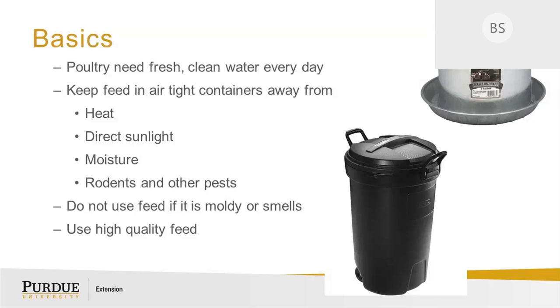So not only mice, but think about raccoons and possums. They also love to get into feed barrels or feed bags. So you can't just leave a feed bag sitting out. You'll have to keep it protected. You won't want to use a feed if it gets moldy or it smells, or even if it gets wet.